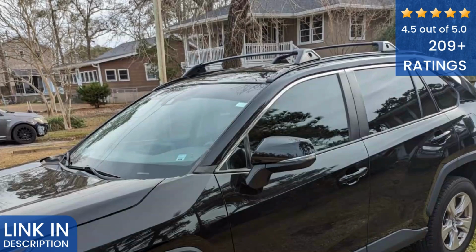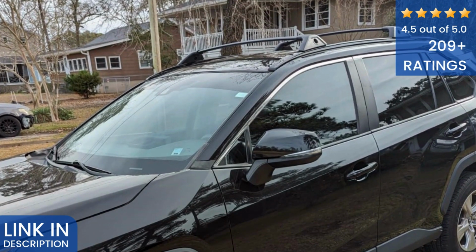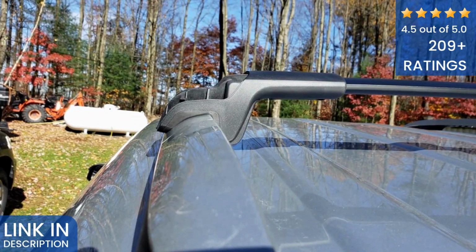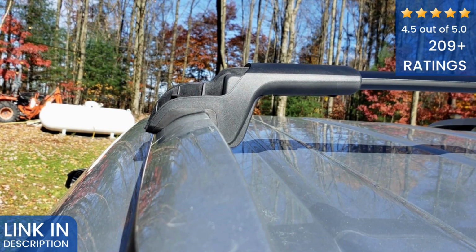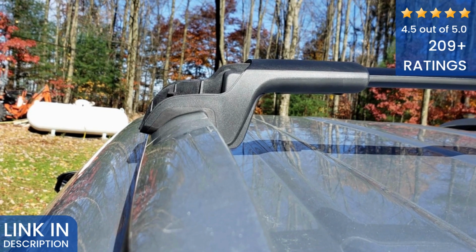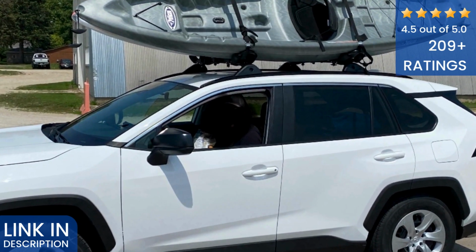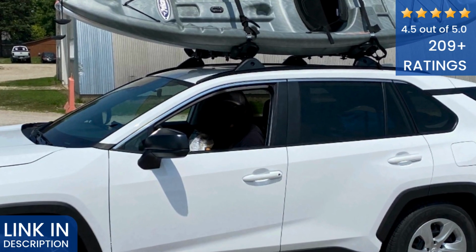Supporting up to 220 pounds, this rack gives you the flexibility to carry everything from surfboards and kayaks to skis, camping gear, and roof boxes with ease. Installation is quick and straightforward, and the custom fit around the rails gives it a solid, OEM-like appearance. With strong build quality and impressive load capacity, the FLYCLE roof rack is a smart and reliable choice that delivers real value for your money.